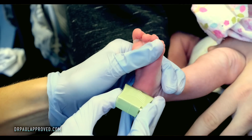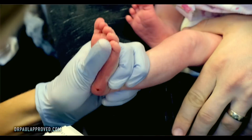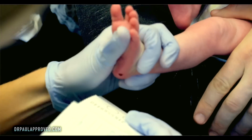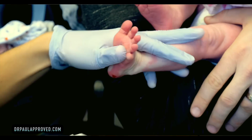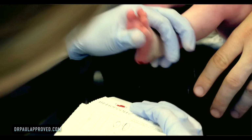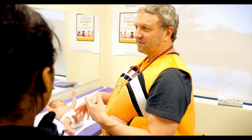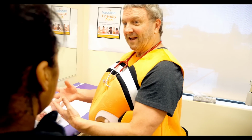All right. So at the 2-week visit, we poke the foot for the final newborn screening. It screens for over 30 different conditions that are treatable if you catch them early, like thyroid problems. We used to call it a PKU. Phenylketonuria is just a rare metabolic condition that if you know about it, you can change the diet and then your kid's fine. So it's definitely worth doing.